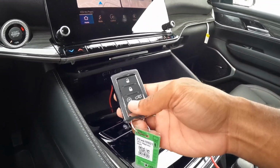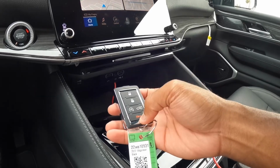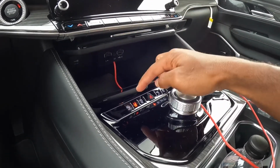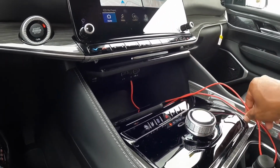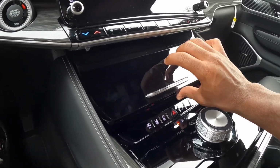Looking right here, this is the key fob for the Wagoneer. There's a lock, unlock, remote start, a panic button, also a trunk release button there. The key does feel nice and sturdy to hold in my hands. There's an automatic start stop function there, lane keep assist. You can also touch it as a touch sensitive panel here. If you guys go for a top trim of the Wagoneer, once you close this door here, it will have a display screen where the seating controls will be.